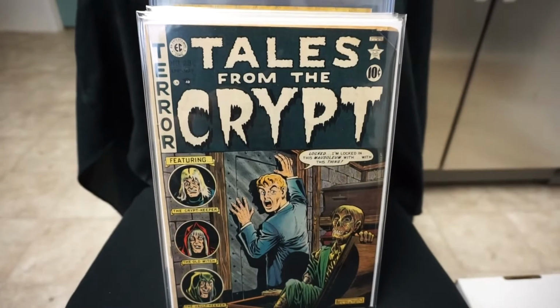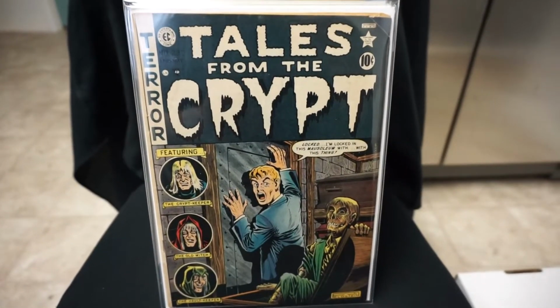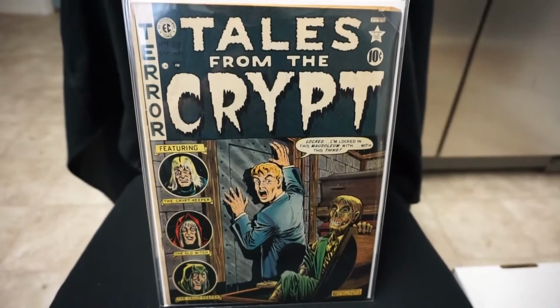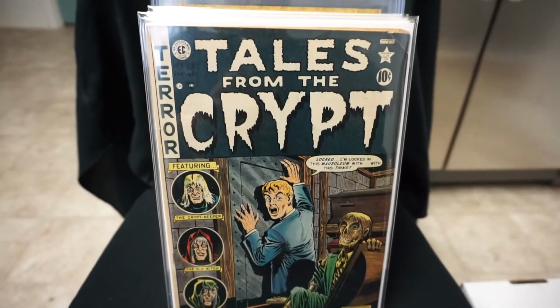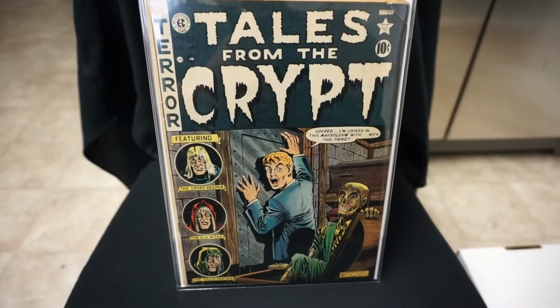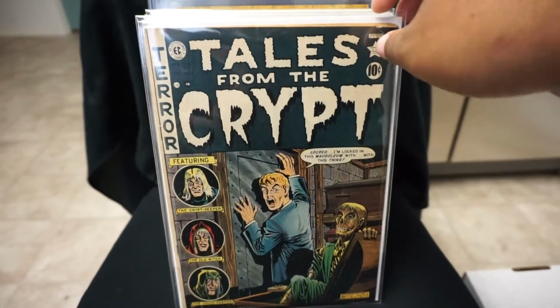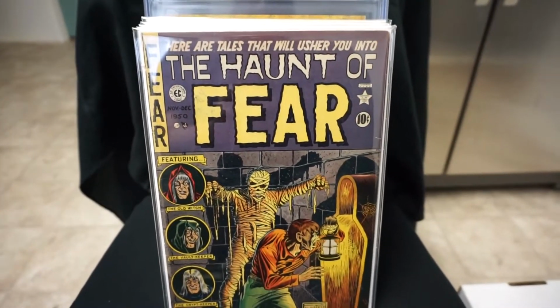2017 was a great year for my EC collection. My EC collection before was just a handful of books, but I was able to pick up a bunch of EC books this year. Here's Tales from the Crypt number 23. Great Al Feldstein cover here. I'm going to do a video of all my EC books that I have in my collection. Here's a Haunt of Fear.